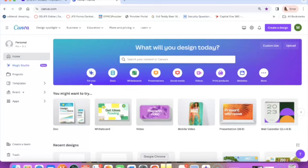Y'all know I love Canva, okay? You can do so many things with Canva. I have so many different videos on Canva, and they're not videos of something that I already showed you, because there's so much you can learn from Canva. Every video that I've posted on my YouTube channel is different, and it gives you more ways to be creative in Canva.